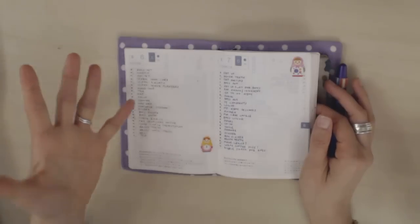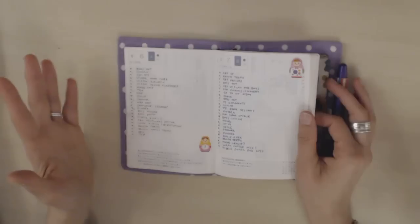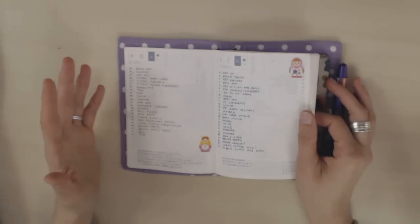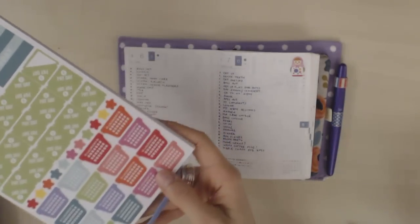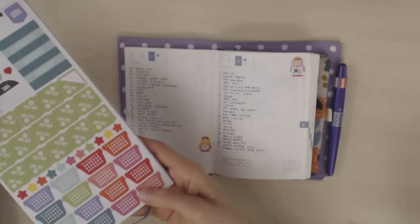If you're, for example, doing the laundry, I think many will agree with me, it is not the most exciting thing in the world. But if you have a really adorable laundry sticker, such as you get in here, this is one of the amazing Mambi value packs, which I'm totally addicted to now.